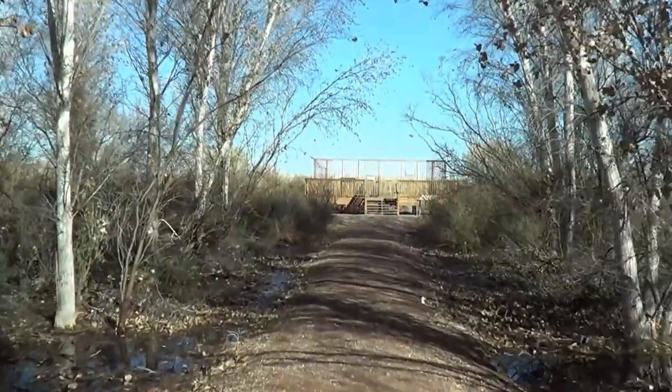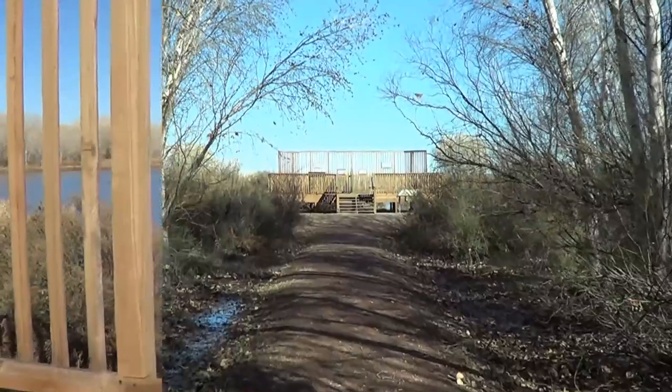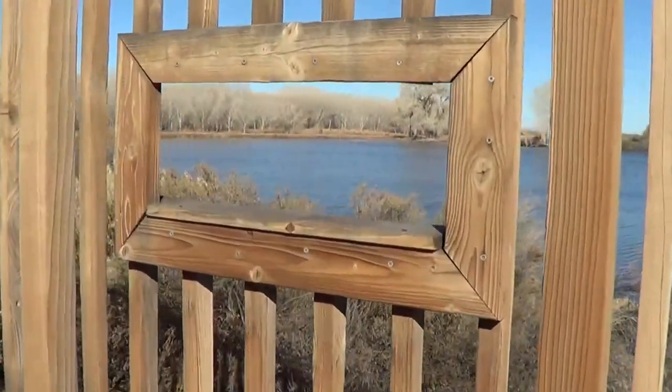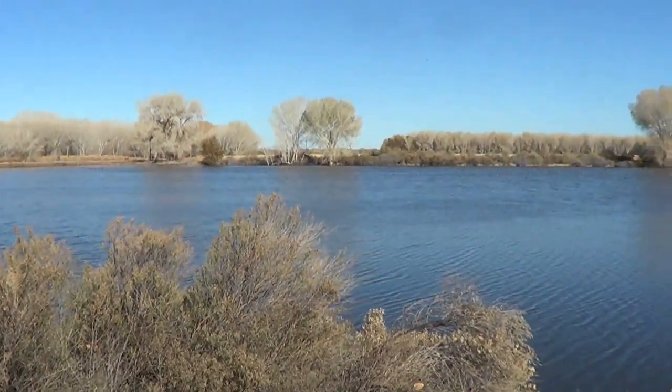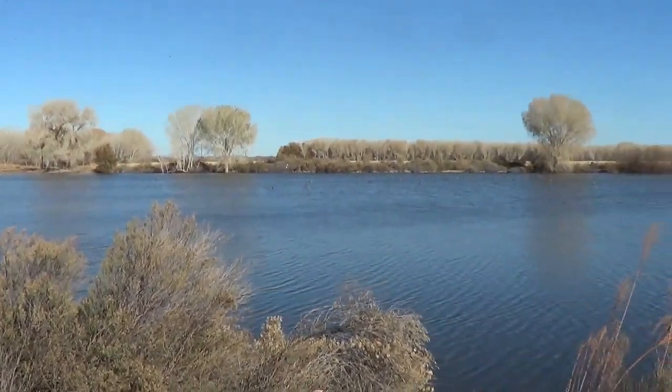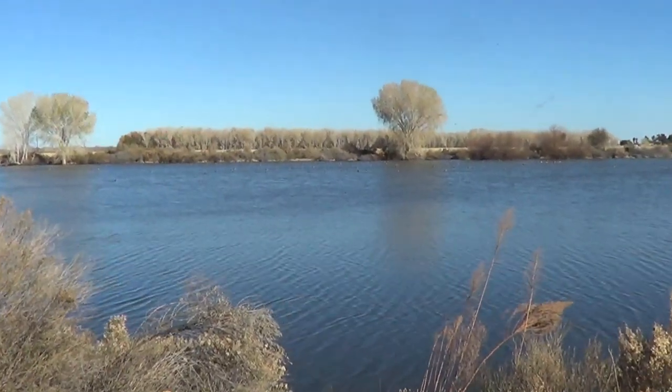There's a little wildlife screen here to look through. See what's in here. Not too much. Looks like a lot of ducks. Quack, quack, quack.